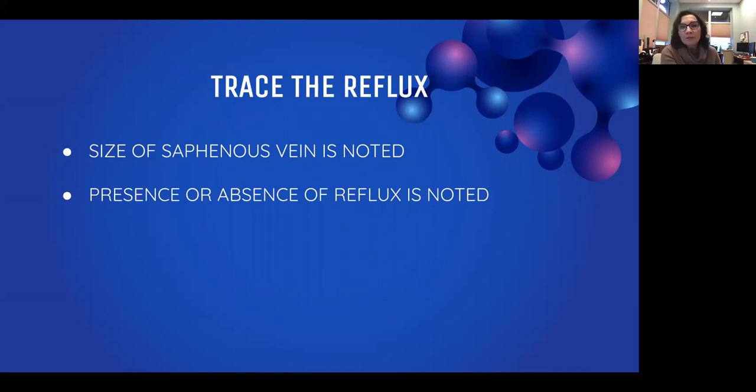When we're doing the ultrasound, or when Marcia's doing the ultrasound, she's tracing the reflux. So that's that backflow in the blood vessel, in the vein. She also notes the size of the saphenous vein or the small saphenous vein and the presence or absence of reflux at several points along the vein. All these things are required by insurance, but also give us the opportunity to actually make a diagram of what's going on in the veins of your leg.